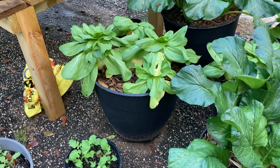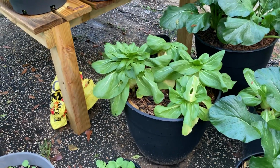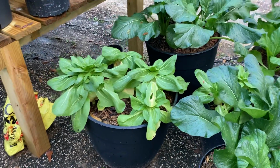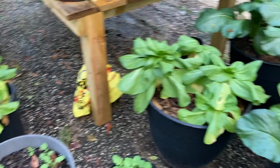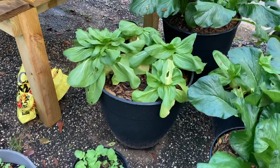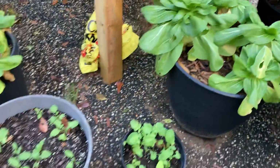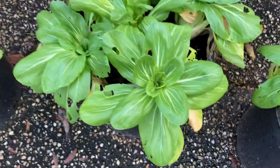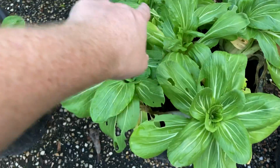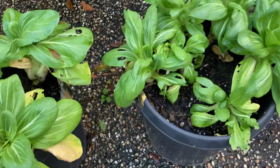The biggest problem that I'm having now are the aphids and the bugs, because it has not gotten cold this year. It's been unseasonably both hot and humid, rainy, nonstop. The bugs have just been atrocious the last few weeks, really, really bad. And so a lot of things aren't looking that great. But there's still plenty edible. They've got a bunch of chew marks in them, and some of the plants just look awful.